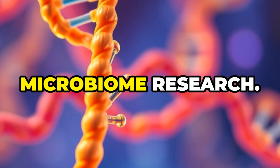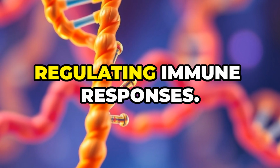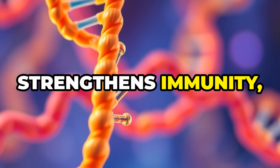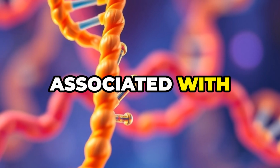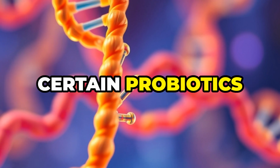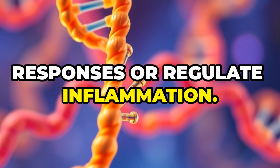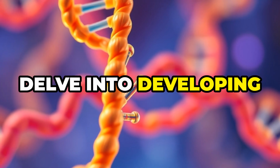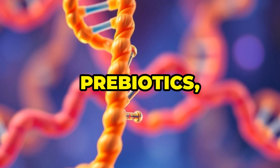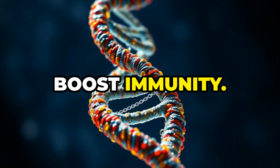Third, microbiome research. This includes exploring the role of gut bacteria in regulating immune responses. A diverse microbiome strengthens immunity, while imbalances are associated with autoimmune diseases, allergies, and infections. Certain probiotics may enhance immune responses or regulate inflammation. Future applications delve into developing microbiome-targeted therapies, including probiotics, prebiotics, and fecal microbiota transplantation to boost immunity.